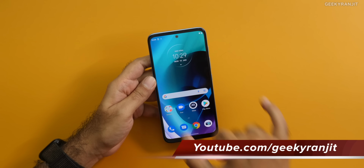It will be sold in India via Flipkart for 18,999. And for that price, for what this is offering, this is a very good deal. Let me talk about why. And of course, this also comes with an AMOLED screen. Again, it's a 5G smartphone.